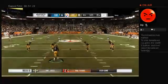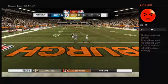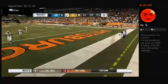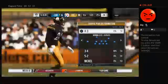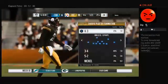Set now to kick this one away, and off it goes. And this will not be returnable. It's out of the back of the end zone for a touchback. Here come the Panthers now, set to take over on offense.